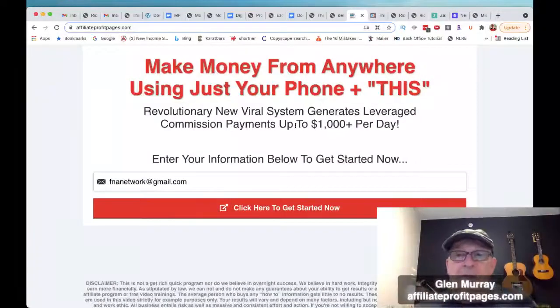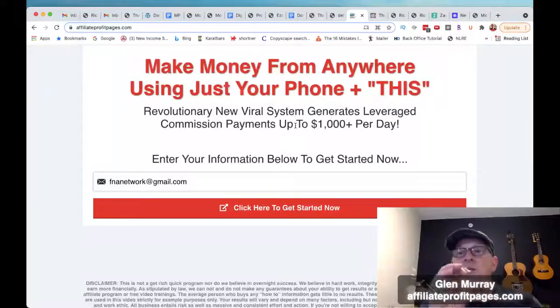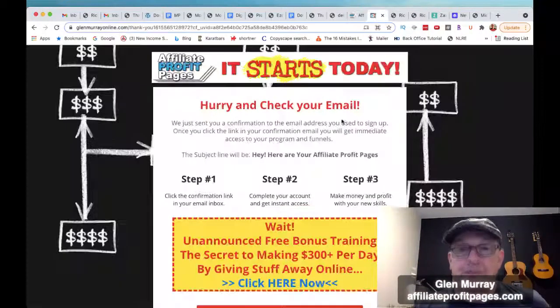So here's the steps. I'm going to show you the page I want you to go to. I want you to go over to Affiliate Profit Pages, and let me show you what it's going to look like. So this is Affiliate Profit Pages. You want to go here and you want to put in your email. Now, when you put in your email address, you're going to be taken to this page here.